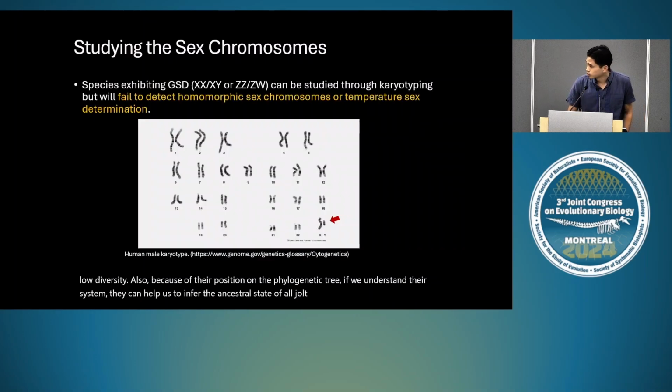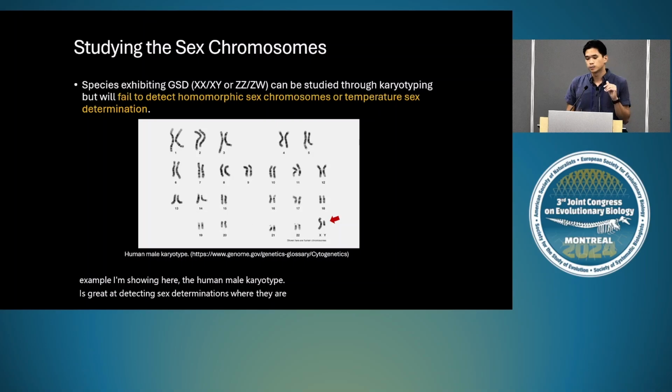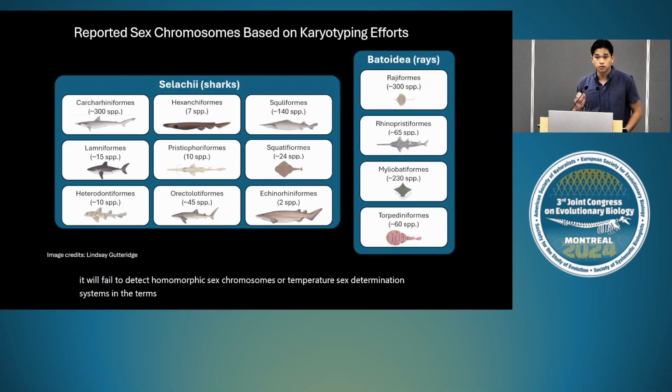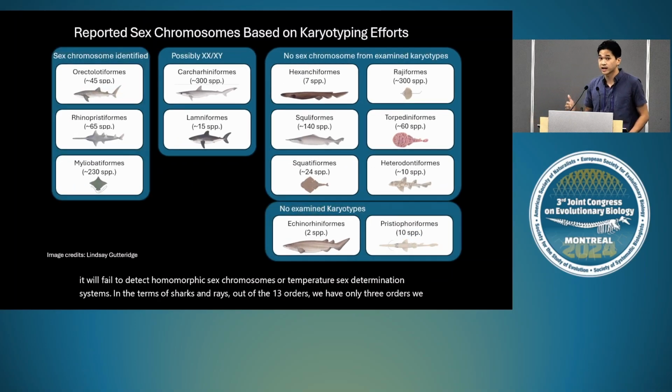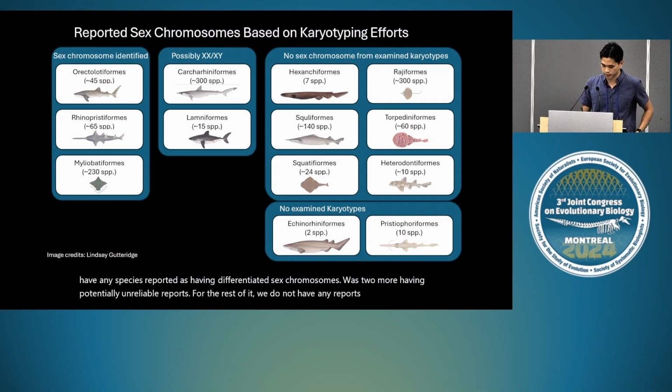So one of the most common ways to study sex determination is by observing karyotypes. Much like the example I'm showing here, the human male karyotype, this method is great at detecting sex determination where there are differentiated sex chromosomes, but it will fail to detect homomorphic sex chromosomes or temperature sex determination systems. In terms of sharks and rays, out of the 13 orders, we have only 3 orders with any species reported as having differentiated sex chromosomes, with 2 more having potentially unreliable reports, while for the rest, we do not have any reports of differentiated sex chromosomes yet.